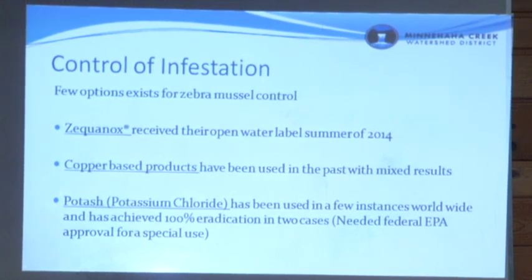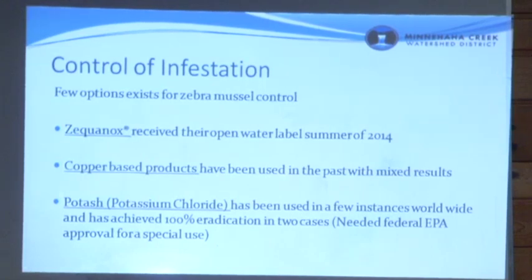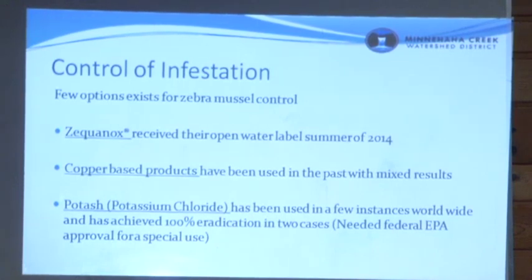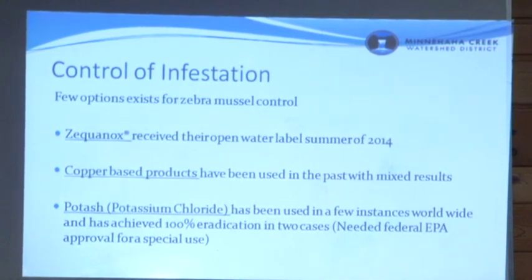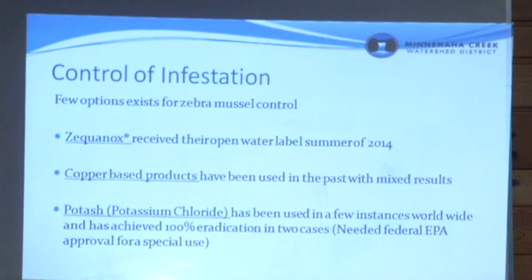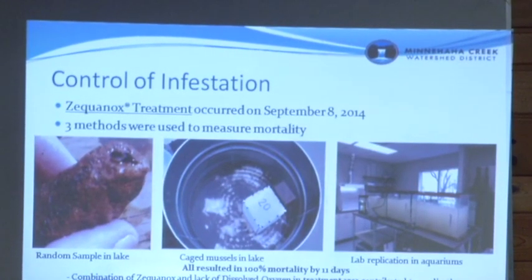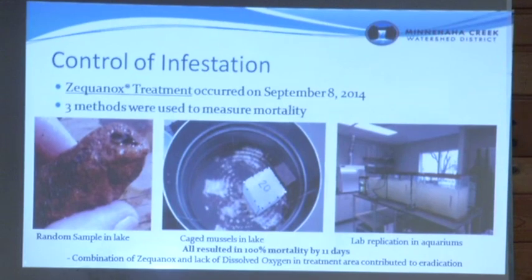This is not a registered pesticide, so it needs special approval from the EPA, but there have been a couple instances where this has been used and 100% eradication has been achieved. So this was kind of our goal, but that was going to take a lot of work through the Minnesota Department of Ag, through the EPA to get that approval. So work on that got started pretty quick. But in the meantime, we were able to treat with Zequinox. So the Zequinox treatment occurred on September 8th. So we're looking at a couple weeks after we found them, 2 to 3 weeks, I guess.